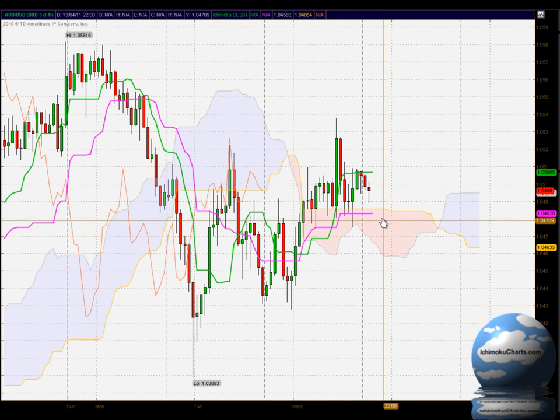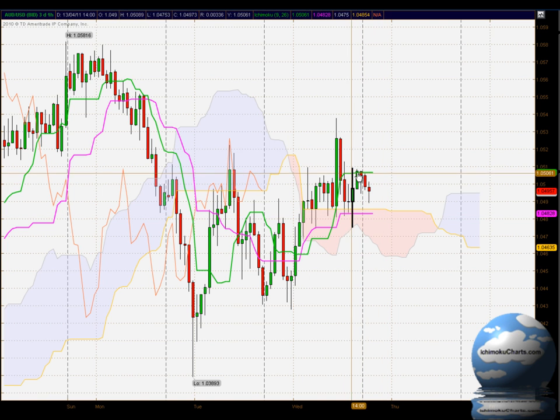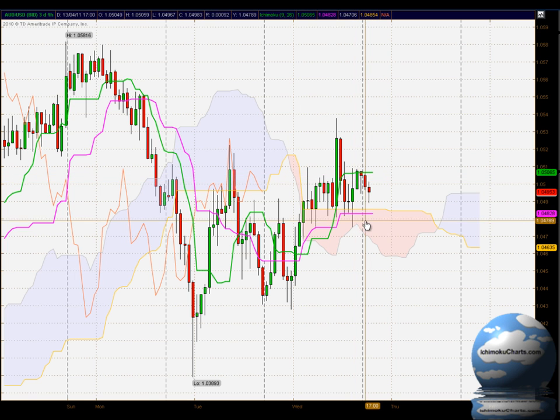Now we are still trading above the cloud, so we have an overall positive bias, and trading above the Kijun Sen, so we have a bullish market in the medium-term time frame, but we are trading down below the Tenkan Sen, which means that we're negative in the fast-term time frame. The market is trading between both of these indicators, so a fairly mixed market in terms of medium-term and fast-term price action.